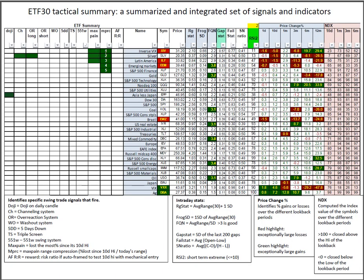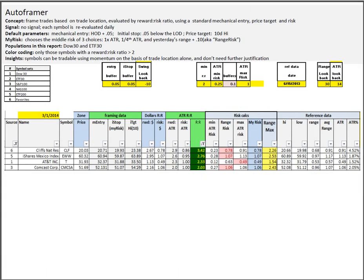Among the ETFs, silver offering channeling and overreaction. Nothing testing out better than 2 to 1. Nothing on the RSI2. And just 4 targets here in the auto framer.